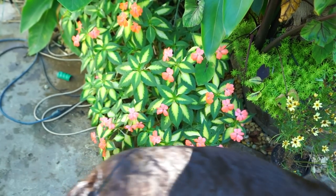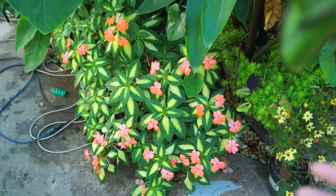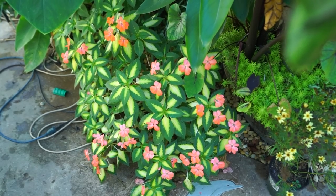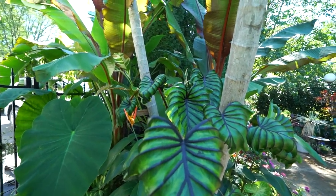Turbo, you're standing directly in front of all the flowers. There we go. But the colors did start to intensify and I liked it more as time went on. They started to look nicer. Might do that again next year. Not sure. I don't really need to think about that.